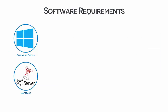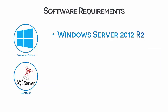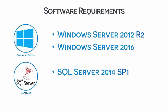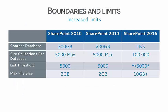Software requirements: from the operating system side, you need at least Windows Server 2012 R2 or Windows Server 2016, which is not out in RTM yet. From the SQL Server side, you need SQL Server 2014 SP1 or SQL Server 2016. However, there are some features that you might be missing out on, especially in business intelligence, if you don't go with SQL Server 2016. We'll talk about BI a bit later, but remember that if you have the option and the possibility, go with SQL Server 2016.